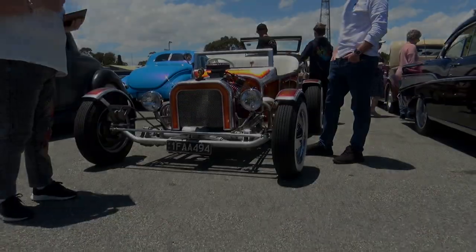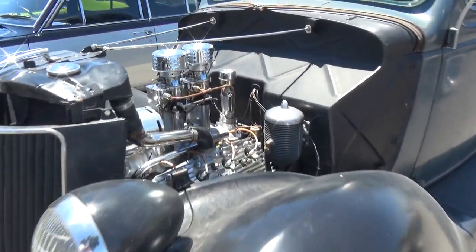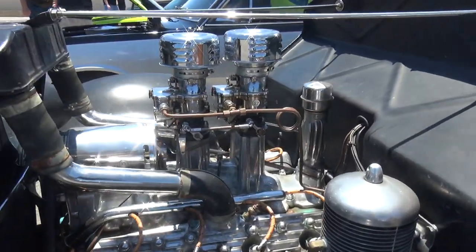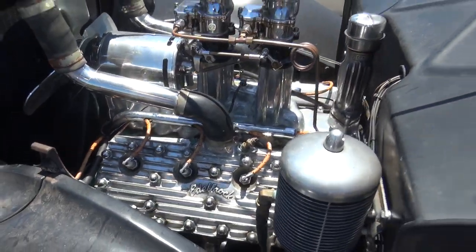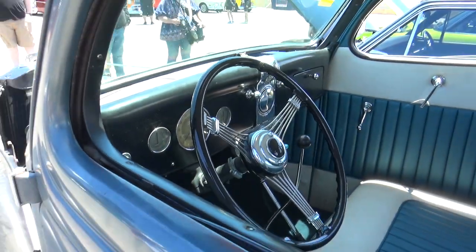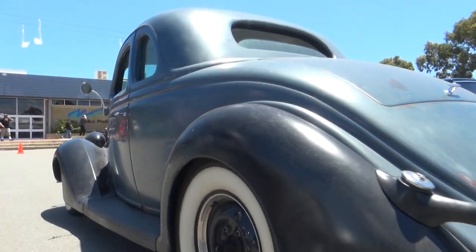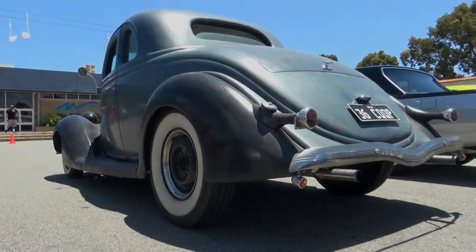Old T bucket. Wow. Look at this thing. This thing's for sale too, man. Bit of flathead V8 in it, the whole lot. Nice. Big old white walls. You gotta love the old white wall tires on these things. It just makes these cars, that's for sure.